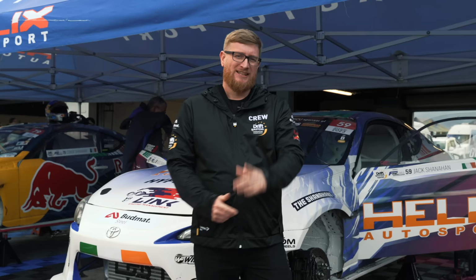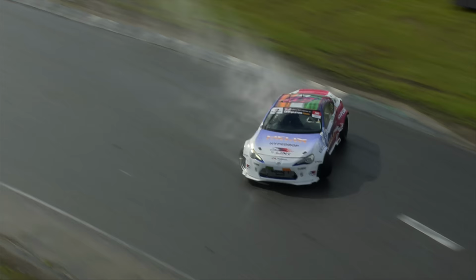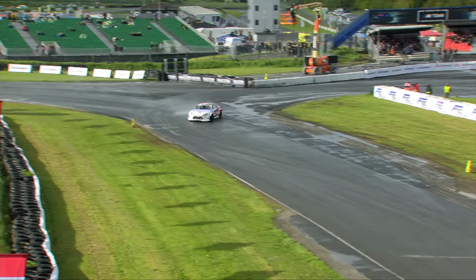In second place was Jack Shanahan. Not to be outdone by his younger brother, Jack went one better and put in a 94-point run in challenging weather conditions too. Jack Shanahan goes for it. He's super wide. He's on the rumble strips, but he keeps it together. Shanahan deep on inside zone one. Goes very wide, drops the wheel in the mud, but he doesn't care.